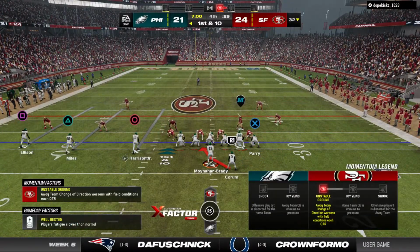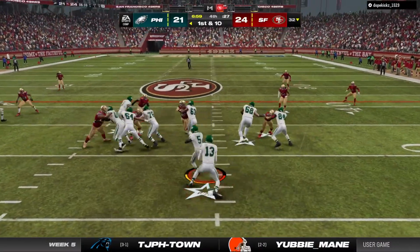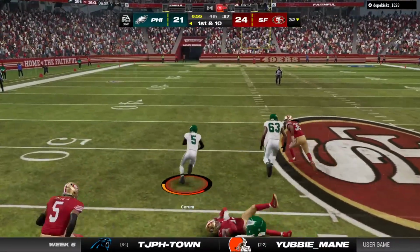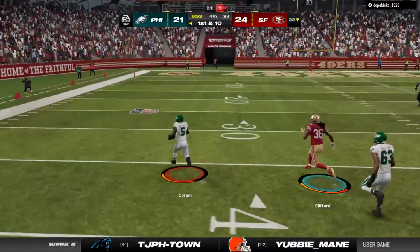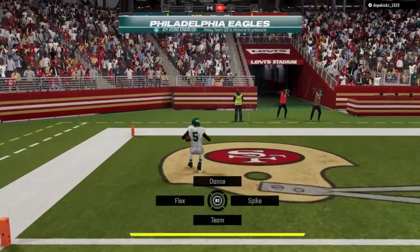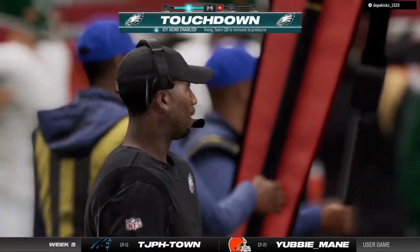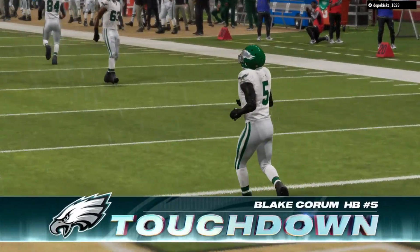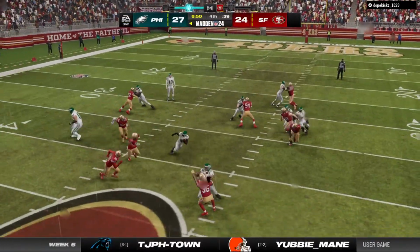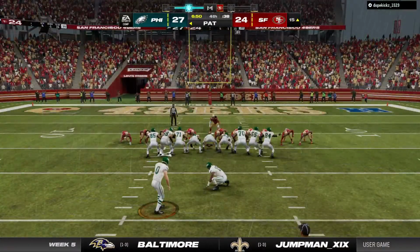1st and 10. And they'll run on the inside handoff. And nothing but daylight ahead. He may go. Touchdown, Philadelphia. A big play there. His 3rd touchdown of the game, number 9 on the season. And the Eagles use the defensive breakdown to take the lead away here in the 4th.